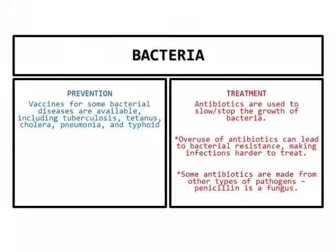Something that's important to know is that overusing antibiotics can cause the bacteria to become resistant, which means that the doctor has to give you a stronger antibiotic. This would be fine, except a lot of antibiotics have pretty bad side effects and can make you feel nauseous or sometimes even worse than you felt when you were sick. Also interesting is that some antibiotics are made from other types of pathogens. So penicillin and amoxicillin are made from the same fungus, which is a type of mold.